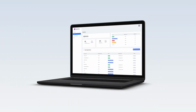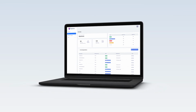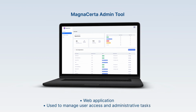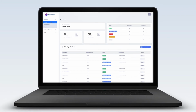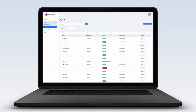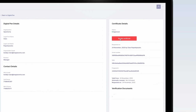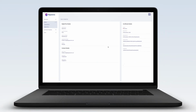Now we're going to go through the exercise of revoking the digital pen that issued the certificate. I'm going to navigate to the Magna Certa admin tool, which is a web application used to manage user access, among other administrative tasks. I'm going to act as the administrator of this lab and navigate to the digital pen's profile that I would like to revoke. I will now click on the Revoke Digital Pen button, which is an action that is irreversible, and all certificates that were issued by this digital pen will be invalidated.